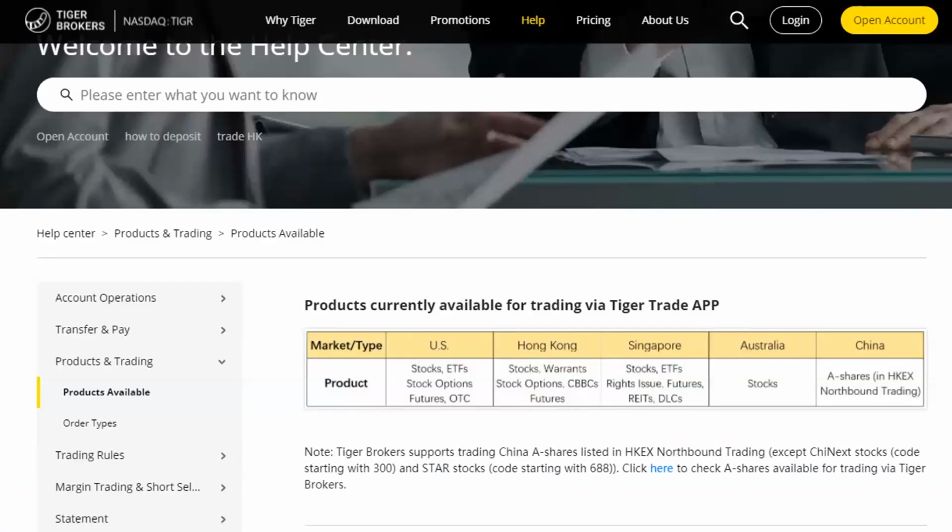Let us move on to the products and the exchanges. So for Tiger Brokers, there's 5 markets that you can trade in, which is the US market, Hong Kong market, Singapore market, Australia market, and the China market. And in terms of the products, for the US market, you can trade stocks, ETF, stock options, futures, and OTC. For the Hong Kong market, the products that you can trade are stocks, warrants, stock options, CBBC, and futures.